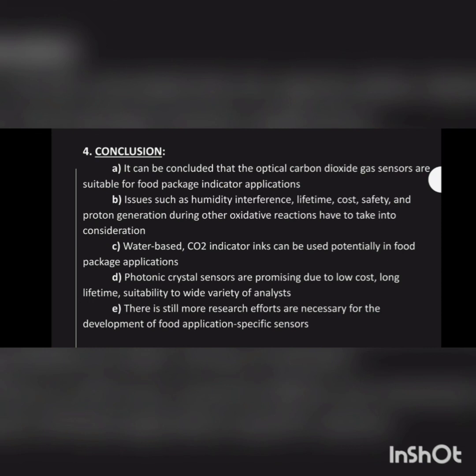Moving to the conclusion, it can be concluded that optical carbon dioxide gas sensors are suitable for food packaging indicator application. Especially dry optical carbon dioxide sensors containing pH sensitive dye indicators are better suited for carbon dioxide monitoring as a spoilage indicator in food package application. However, issues such as humidity, interference, lifetime, cost, safety, and proton generation during other oxidative reactions have to be taken into consideration before realizing the complete potential of pH-based sensors.